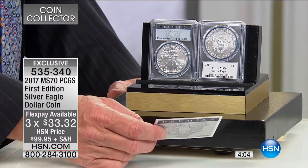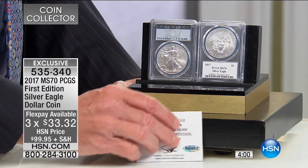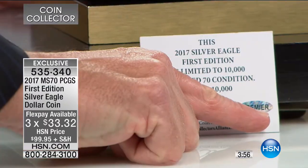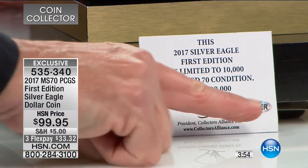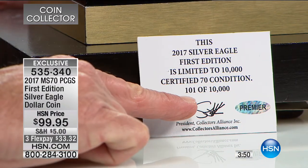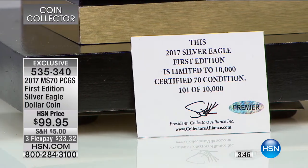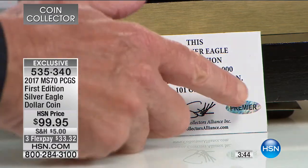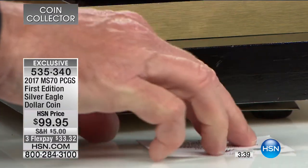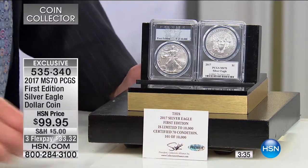you don't individually number PCGS coins. We're able to put out a certificate of authenticity with the premier hologram on it from PCGS that individually numbers the coin. So the hologram itself from PCGS that says premier. It's never been done before, so each coin is literally going to be individually numbered for the very first time.